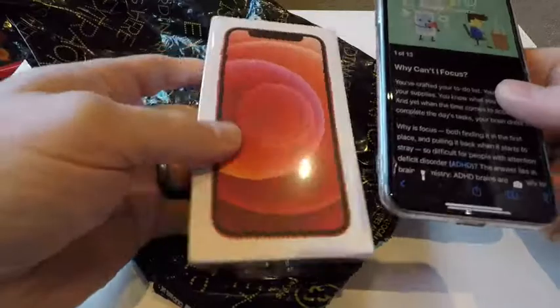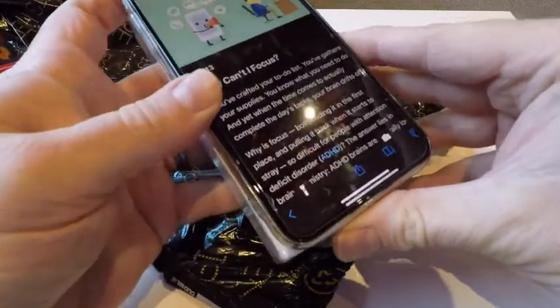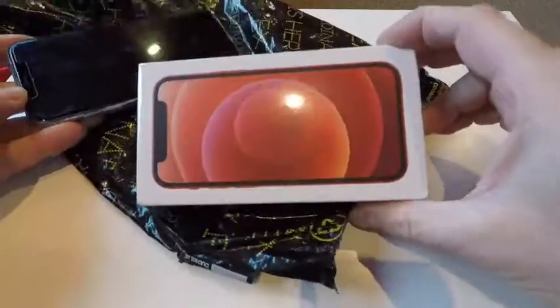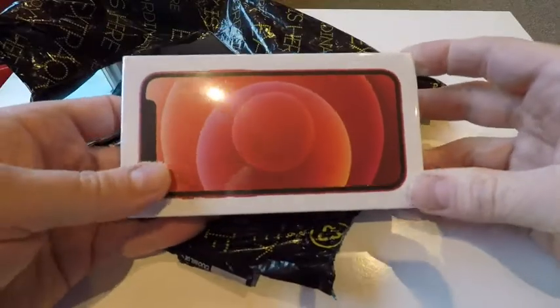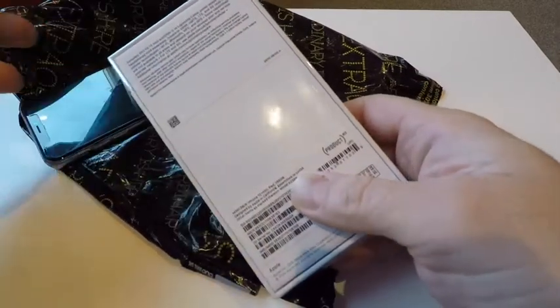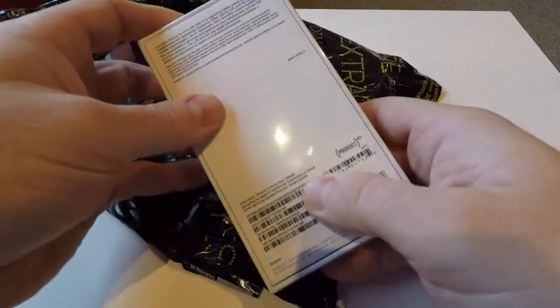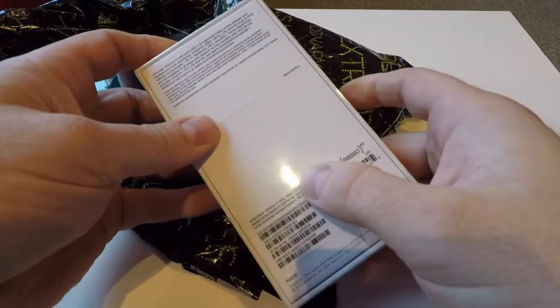Tiny box. In fact, my XS Max is bigger than the box. I'm really excited to get, look at that. In fact, that's probably the actual size, I imagine. So you've got the 12 mini, red, 256 gig. Now I use a ton of space. I think I've used 130 gig on this because I've got a gazillion photos and videos on there because I use it for work. So I thought I might as well go for that.